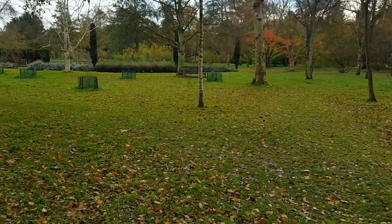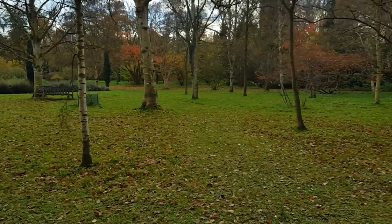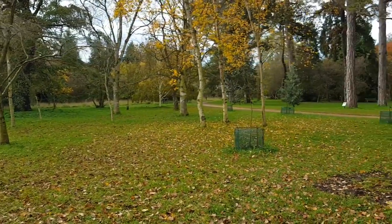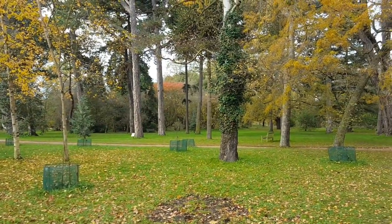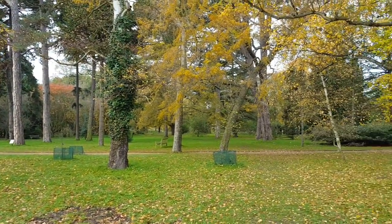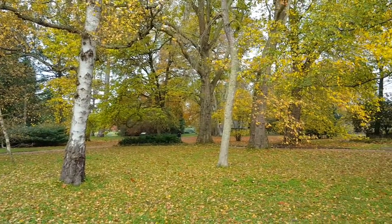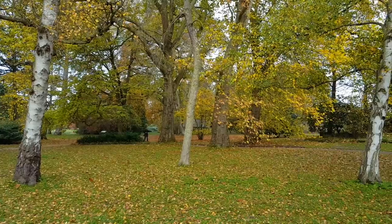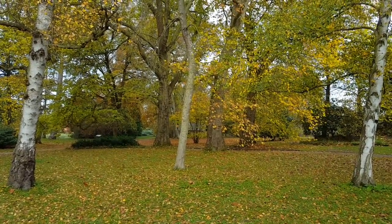But it's just lovely to take a stroll through this area, just to take in the sight of some of these beautiful trees, heading through the birches and looking across towards the magnificent pine trees. And lovely too to stop for a moment and just hear the falling leaves as they trickle down.